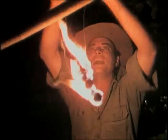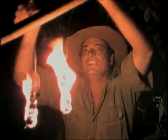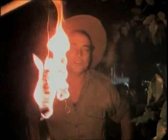So you see, in the scrub country, we've got our tucker and a bit of shelter, and we've even got our own light source. And who could ask for more than that?